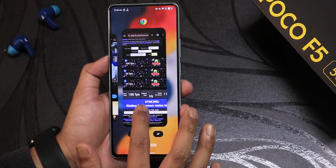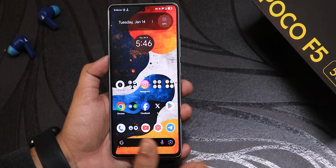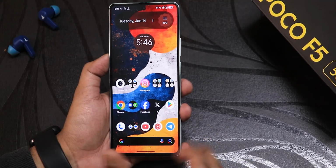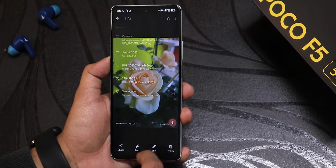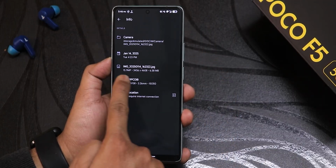Otherwise, it's a very good ROM. It has a lot of good things like the sidebar and everything. It has the camera processing working perfectly fine. Even the latest Evo X has a new update. I'll try that later on after this, which has the camera processing issue fixed. But here also, as you can see, the images are getting processed up to 16 megapixel. So that is nice. Even if I show you a selfie, here also it's about 16 megapixel.